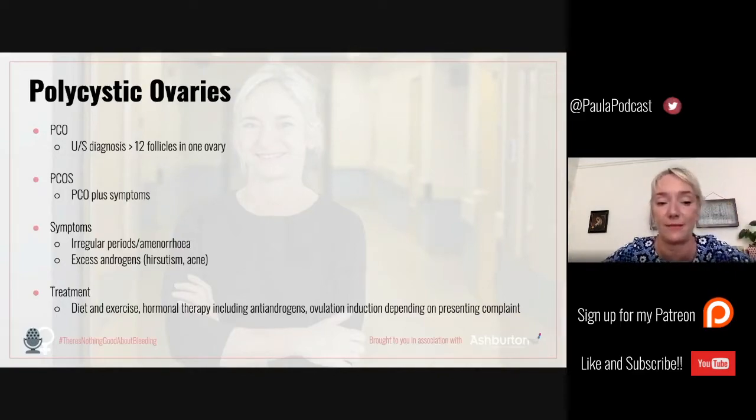So we've done weight, we've done excess androgens. You can also use hormones which are anti-androgenic. So that might be, if you were able to, a pill called Dianette. That's the most anti-androgenic combined pill, but you have to be careful about contraindications. And in this population, the commonest contraindication is being overweight.